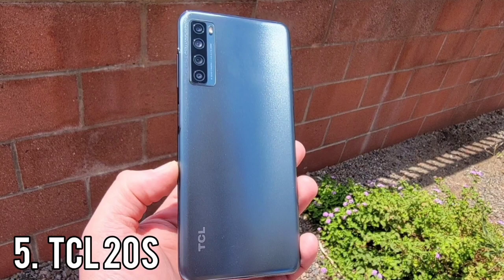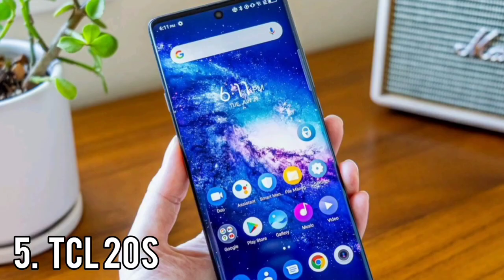5. TCL 20S. The TCL 20S is an impressive budget phone for its price, with a crisp Full HD Plus display, decent camera suite, big 5000 mAh battery, and other features that are more in line with a mid-range handset. While nothing particularly stands out about the phone, it isn't lacking in any category either, making it a strong all-rounder.